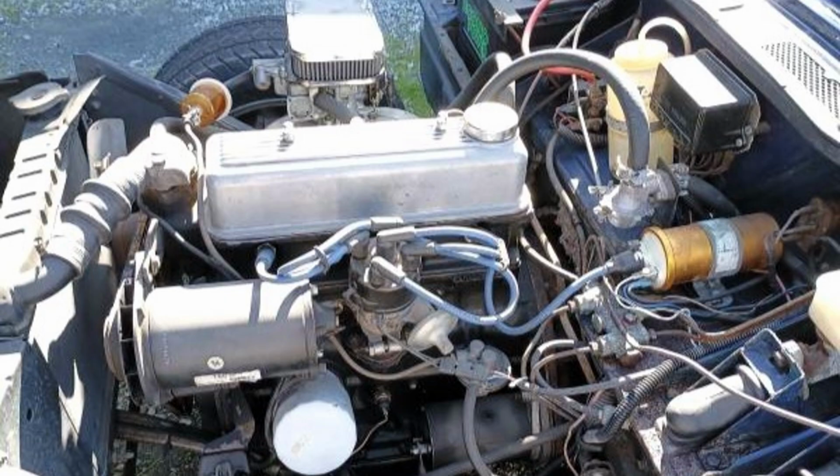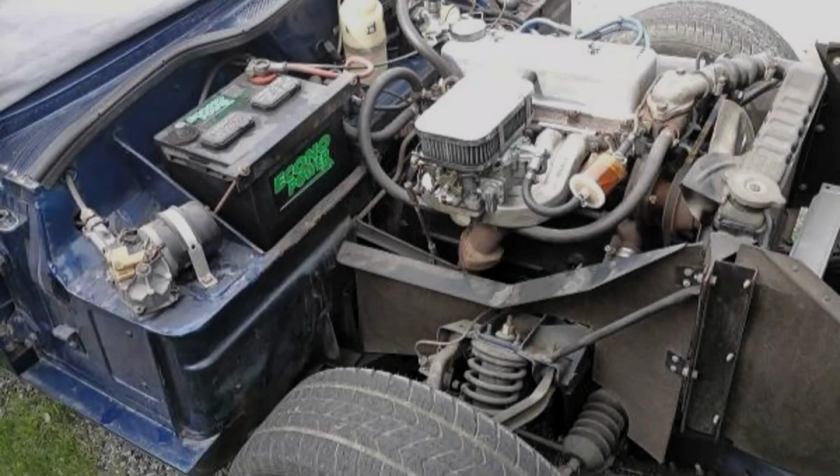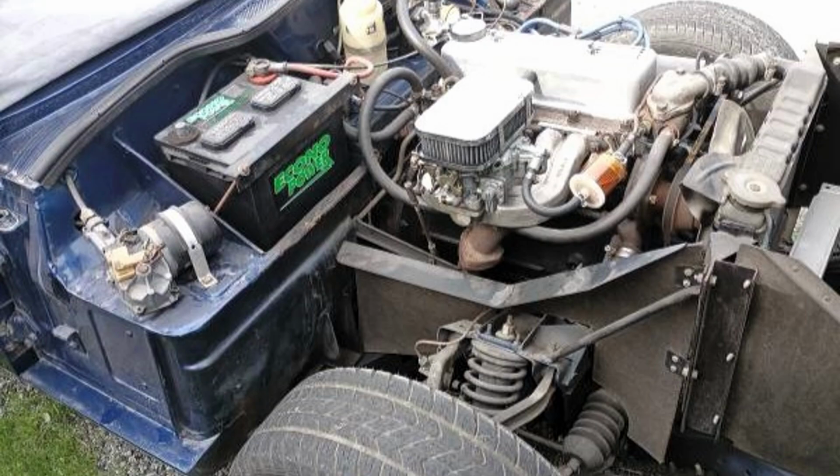Although the registration is currently in non-operational status, this Spitfire is mechanically sound and ready to deliver that authentic, open-top driving experience. Lightweight and nimble, it's perfect for weekend drives on scenic routes.